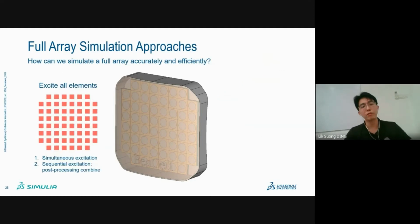So when we have the full array, how can we simulate it very efficiently? Do take note that for this housing, the surrounding is a metal. So the surrounding will have effect to the antenna array. So firstly, we can simultaneously excite. That means we excite every port together with a certain amplitude and phase based on our excitation list. Secondly, we can simulate sequentially. That means port by port we simulate. And then by using post-processing, we combine the individual far fields to give it a specific phase and amplitude to give our final beam radiation pattern.